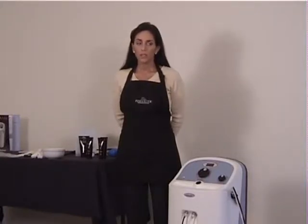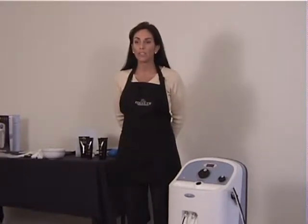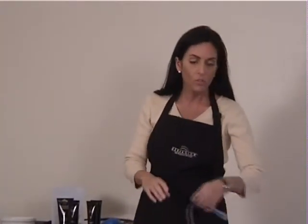Sure. If you have someone that comes in that has active acne, and when we talk about active acne, we talk about red pustules that actually have a true whitehead on it. What you can do is opt to do an acne facial first, which is just cleaning up the skin, prepping it and preparing it. And then you can use the microderm on that particular person.